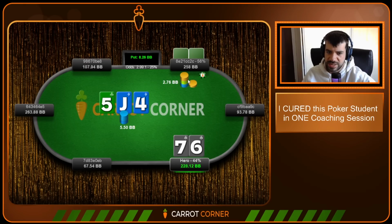This is already a sizing that's definitely fine on this texture, but most of the people who make a sizing like this are going to be recreational players. It's just something to bear in mind. Not everyone. Some regs use this sizing, but in my experience, regs at 50 NL are very prone to just betting 1/3 on almost all textures in single raise pots, I would think. This comes from 50 Russian cash on GG.